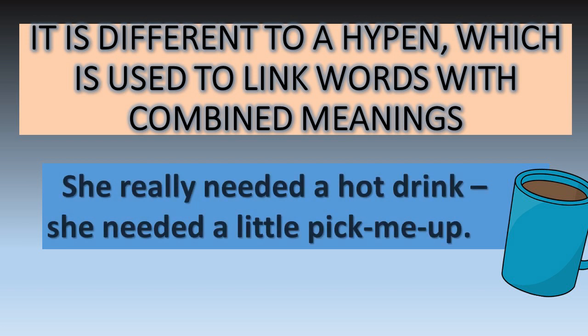Here's an example. So we've got this sentence now. She really needed a hot drink, and I've used a dash there to provide an extended pause. She really needed a little pick-me-up. Now in that phrase, pick-me-up, we've used hyphens to link those three words to show that they've got combined meaning.